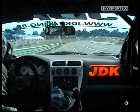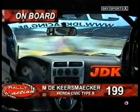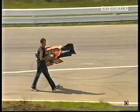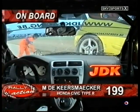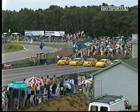So, this is the view from De Keersmaecker. He turns from the outside line into the corner. Big, big whack. Snuyers turns him around, and De Keersmaecker then, with damage to the front of the car, ends up underneath the Clio. So that makes the Honda a bit lighter. The marshals and the team will get rid of the bodywork. And De Keersmaecker saying to the officials, just a racing incident, nobody to blame. So, the restart underway.